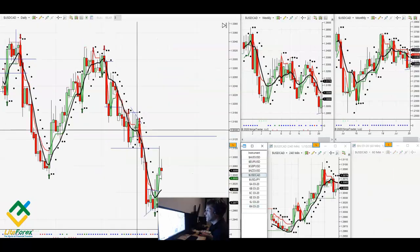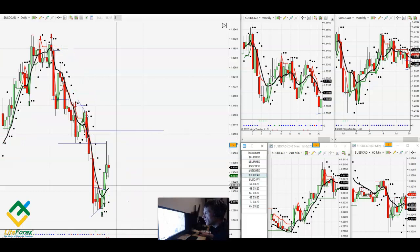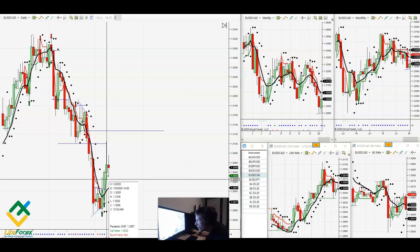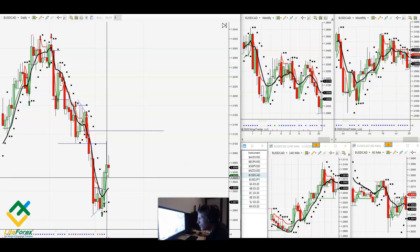Okay, on to the USD CAD. Now, I was saying last time it looked like there's more upside on the USD CAD, and you can see it did go higher. Now I was saying we could come back a little bit and then continue the uptrend. So you can see here, we came down, hit this low, the low was 30.26. So it came down and then turned around and continued going up.